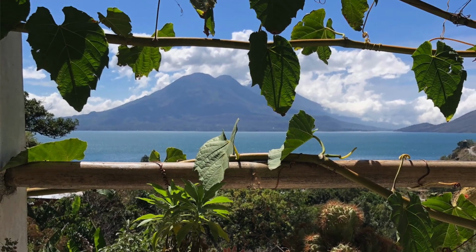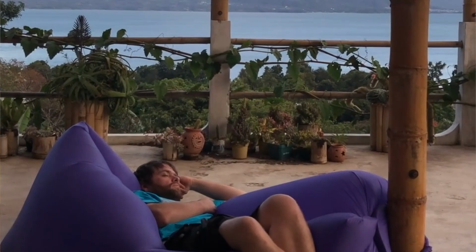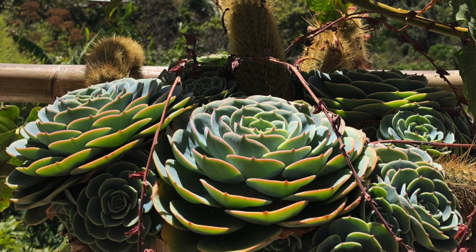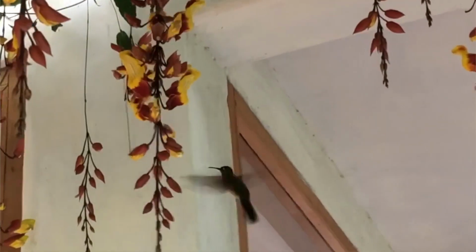All right, so that was the tour of the house. I hope you enjoyed it. It's really big. There's just the three of us staying here, so we only use two of the bedrooms. But yeah, I definitely recommend staying here if you're a big group ever coming to Atitlan and you want to stay somewhere relaxing, to do yoga, sit outside a lot. There's a lot of hummingbirds on the property. It's really nice.